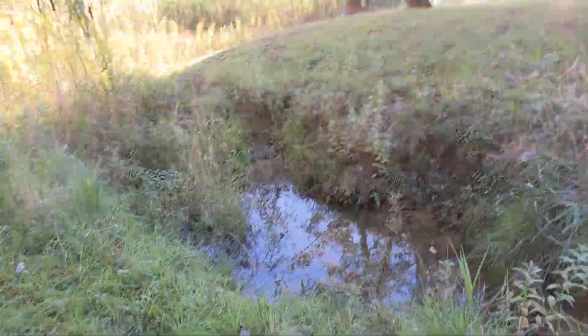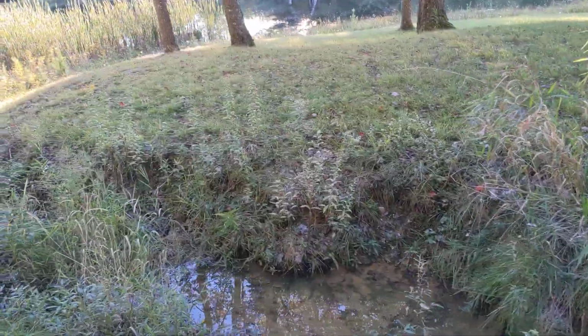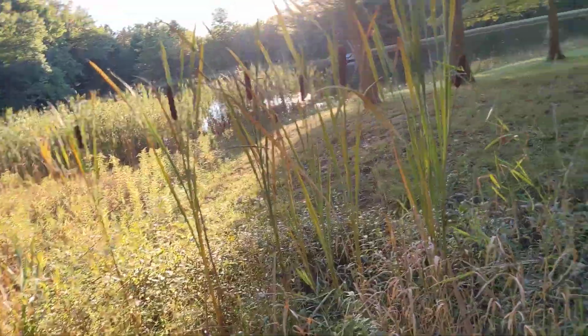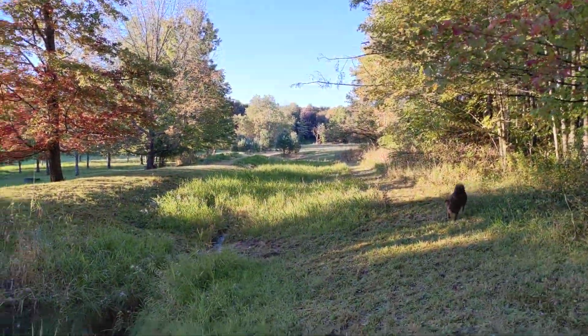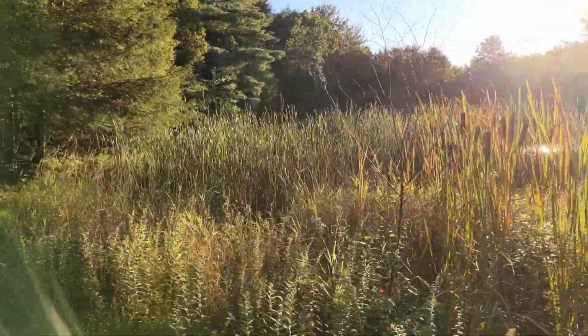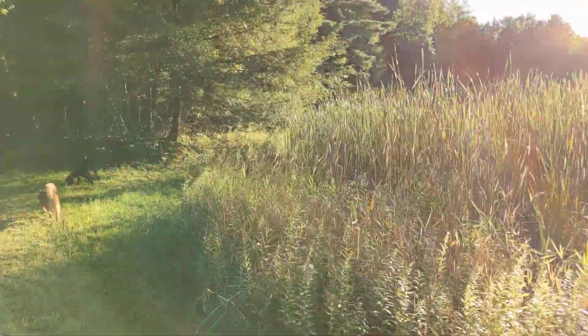So I thought I would show you guys the existing water sources, water features that are on this property. So that water from the swale is pretty much grass filtered the entire way. And it gets further filtered in some cattails. So the pond water itself, even after a really strong rain, is really clear, which is nice.